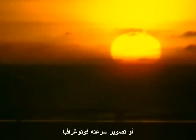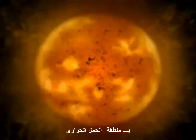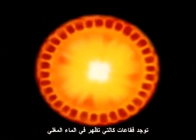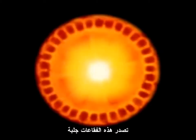You wouldn't think you could see a sound or photograph a speed, but those are just two of the ways scientists are building up a picture of how our sun works on the inside. Deep within the sun, in the swirling cauldron of hot plasma called the convection zone, there are bubbles, rather like the ones in boiling water.